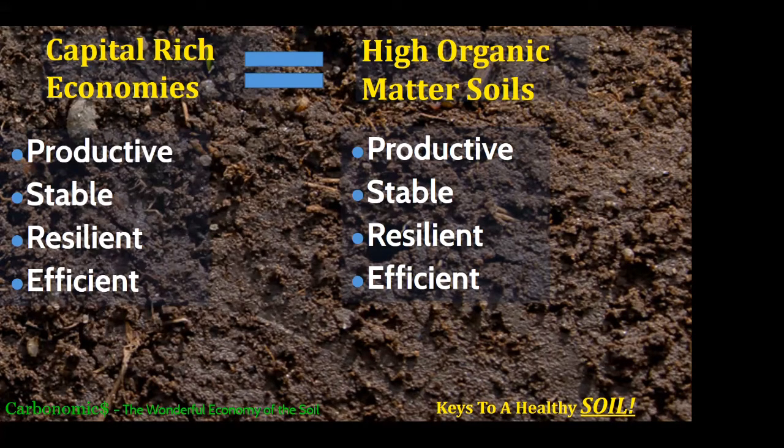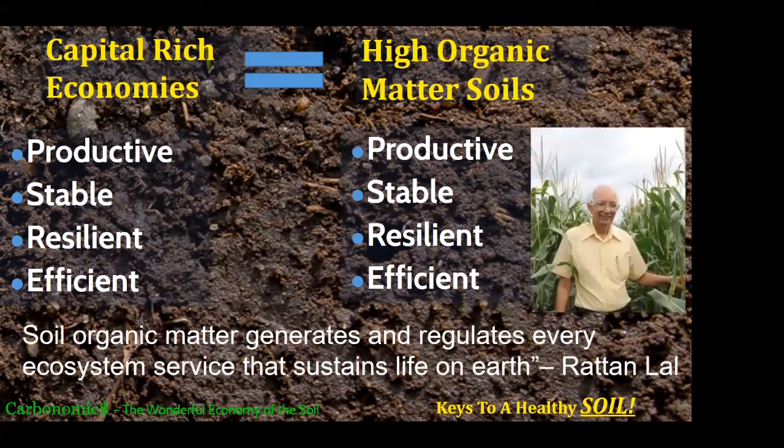But when we can increase the organic matter of our soil, it does so much, even to the water holding capacity. I've heard it said that every 1% increase in organic matter, you can store an extra inch of water per foot of soil. That's huge. That's huge when you go through a period of dryness.